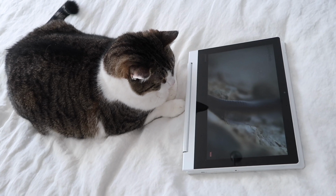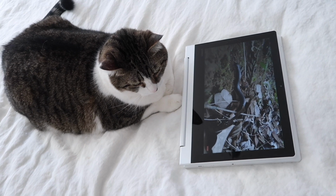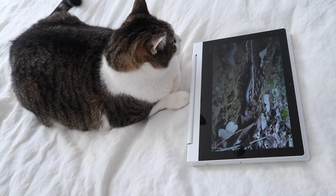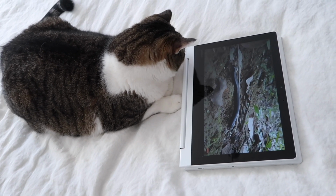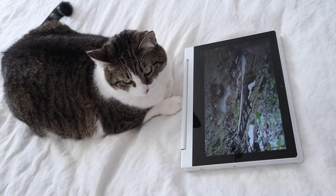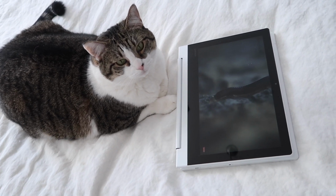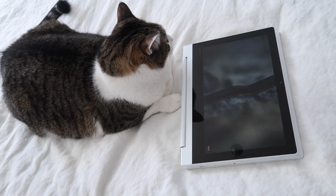Now, I think the touch screen on this is more sensitive. This is a Lenovo Chromebook. I've had it a couple of years, and I think the touch screen is more sensitive because when Stella put her paw on it, some of the controls came up. So we'll see how this works for her. The screen is a little bit bigger than the 10-inch tablet that they have. I think this is an 11-inch Chromebook, so we'll see.